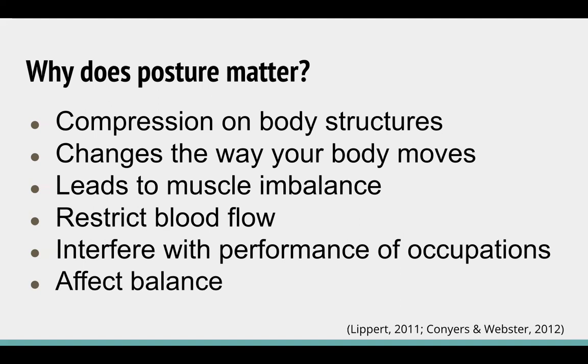Having a stroke may lead to you already having some form of muscular imbalance, causing one side of your body to be stronger. However, muscular imbalance can also be due to having stronger muscles compared to the opposing, such as only strengthening your core muscles and neglecting to strengthen the counterpart of your trunk muscles. Poor posture can restrict blood flow and can interfere with your performance of certain occupations.